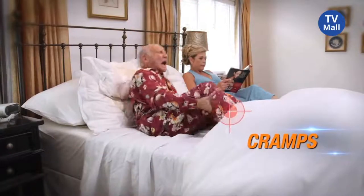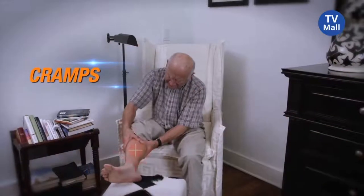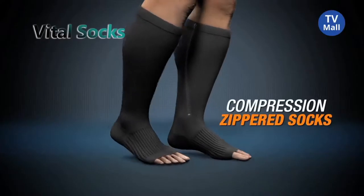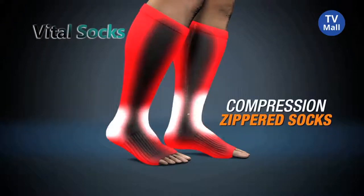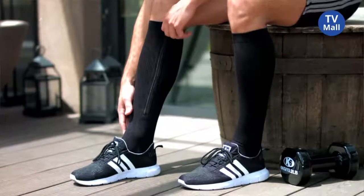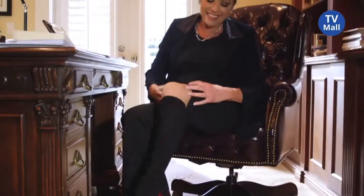I used to sleep very well during the night. But one day, I got a cramp while I was sleeping. And it started every day after that. Well, one day, my wife came home with a pair of Vital Socks. I tried them on, and I tell you, that was the first night that I slept all the way through. I slept like a baby. They are wonderful. Before, at the end of the day, my legs were sore and tired. But now with Vital Socks, I don't even remember what the pain feels like.